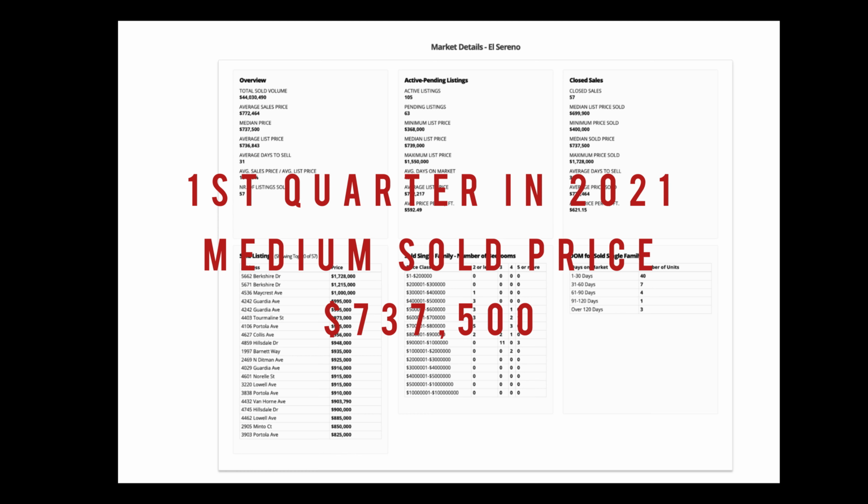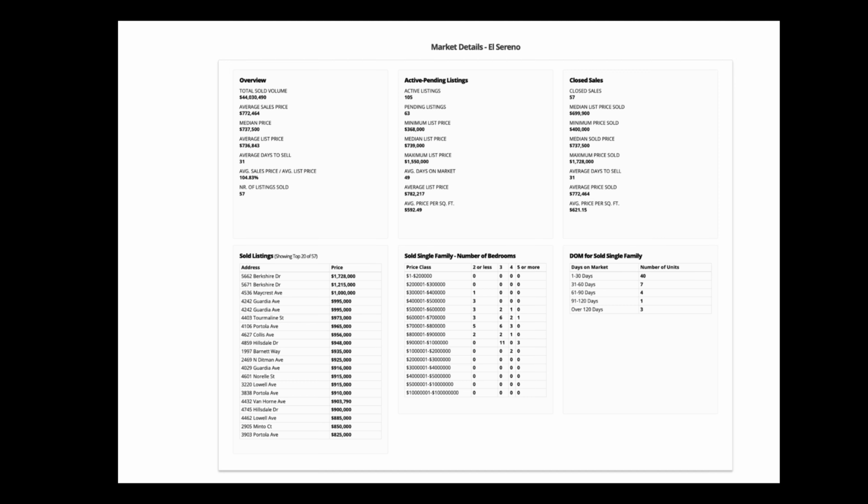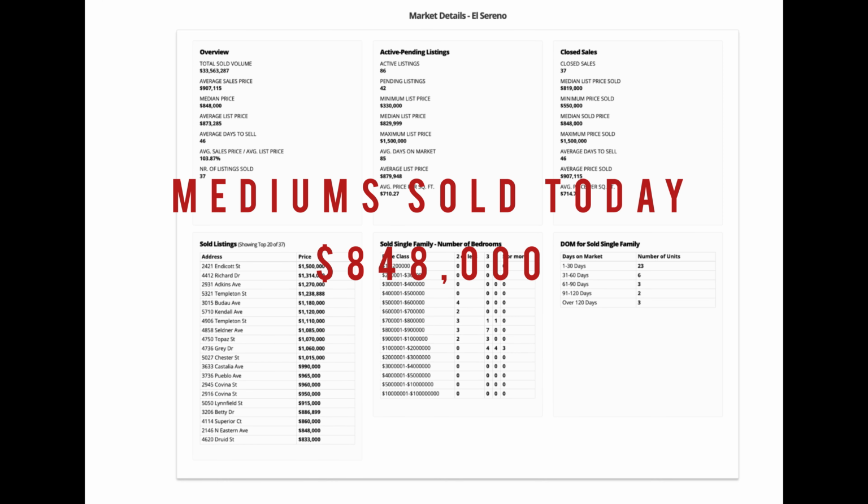Let's take a look at the stats for El Sereno. $737,500 was the median sold price in 2021 for the first quarter. Today, the median sold is $848,000.